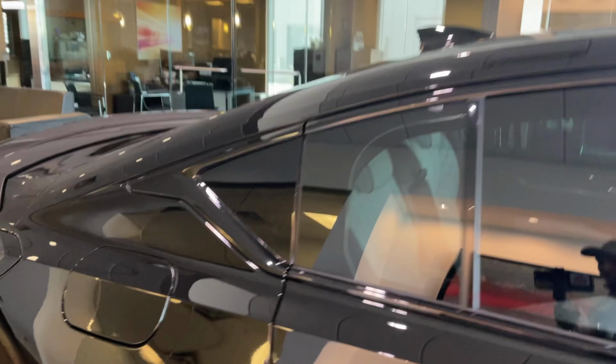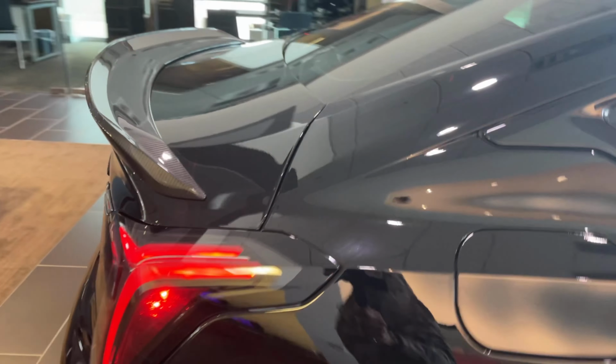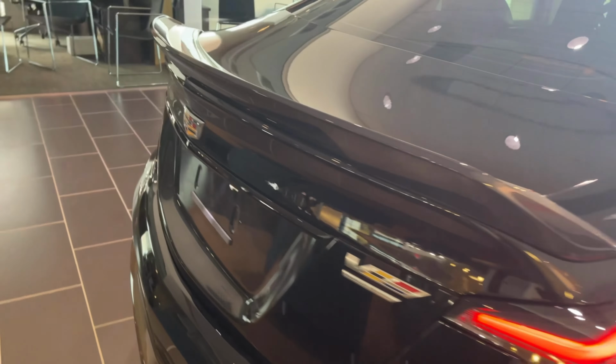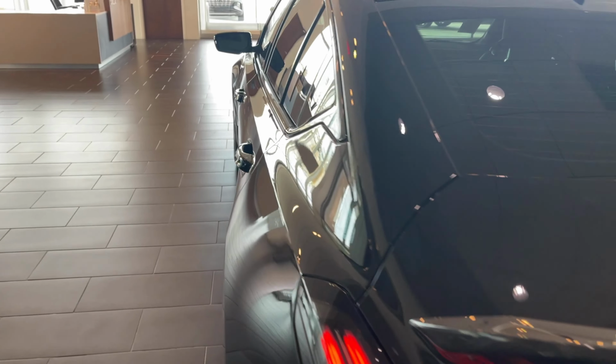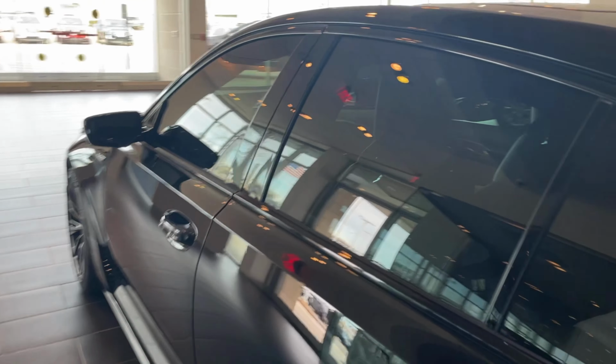There you go, so let me walk around and then I'll open the front door. I'm gonna open it up all the way, all four doors. All right, here we go. Let's go look in the inside.